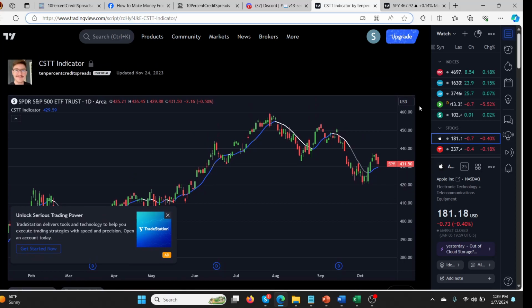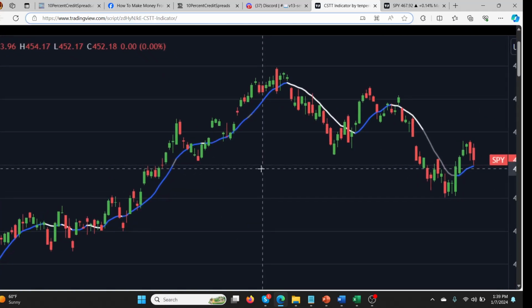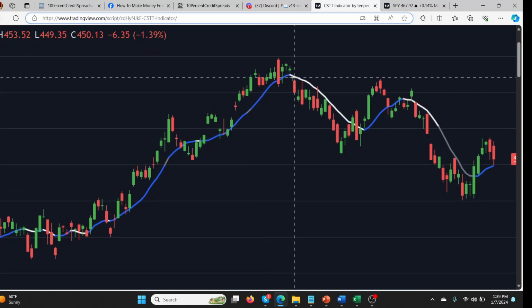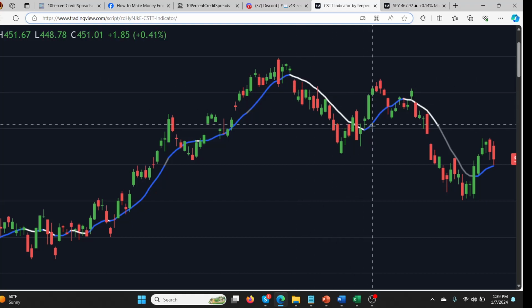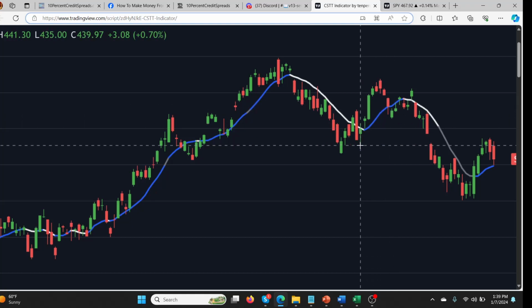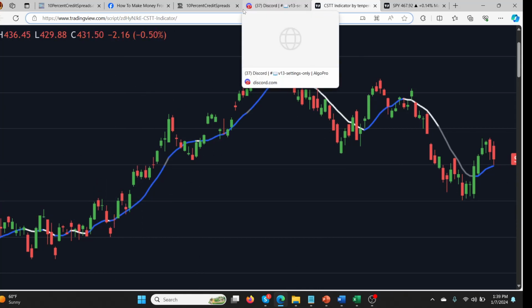And that's it right here. I haven't installed it yet, but the basic idea is very simple. If it turns white here, you want to place a trade that benefits if the market goes down, and if it goes blue, you want to place a trade spread where it'll benefit if the market goes up. So that's the trend part of it, right? Pretty simple.